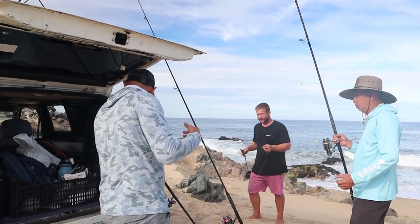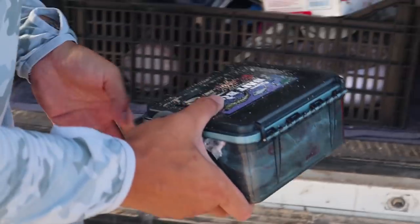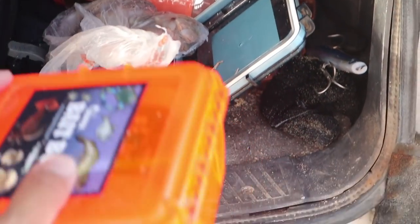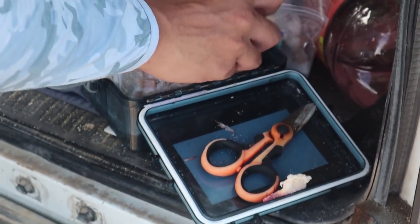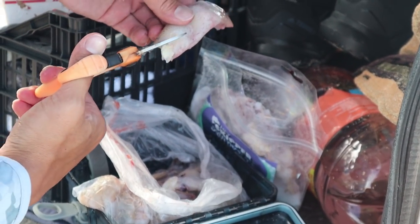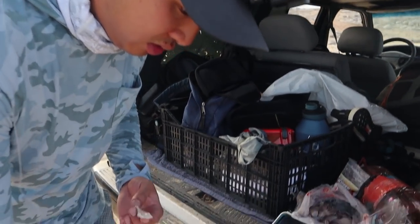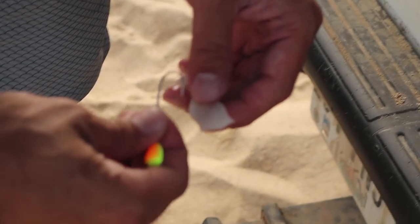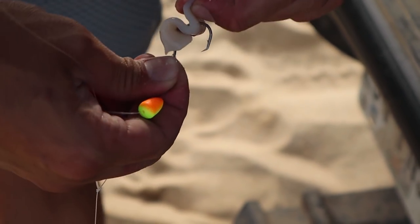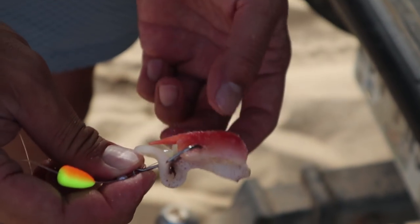All right, so we've got a mixture of baits today. Fresh calamari, fresh shrimp, with a mixture of our salted baits here. Okay, first, let's cut up some fresh squid. Nothing beats fresh bait. All right, so we're gonna put on some squid first. And then we'll put on a piece of the clam, like that.